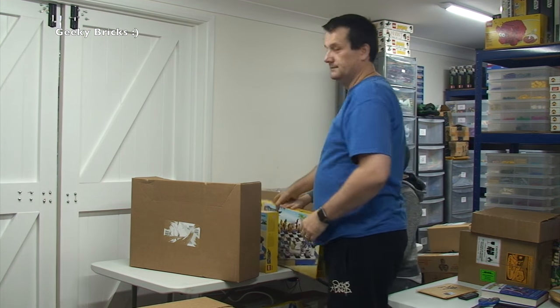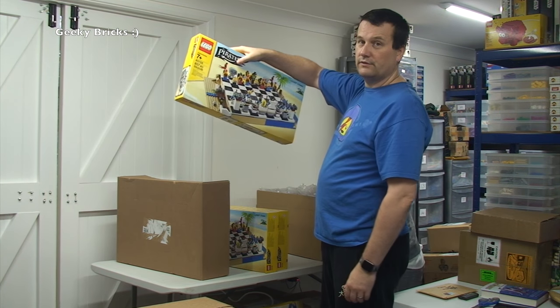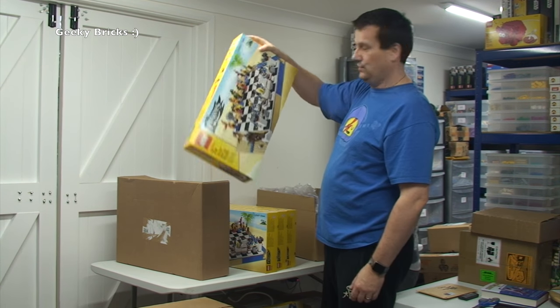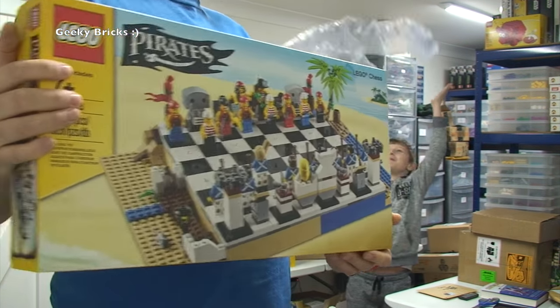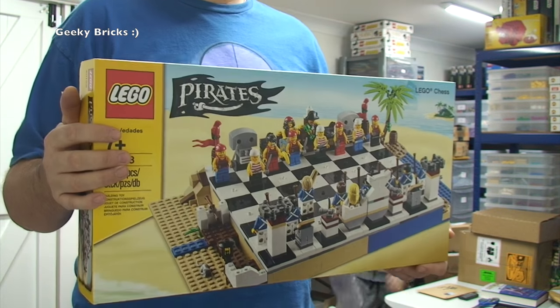We have one. Two. Three. Four. And what you probably expect is number five. And indeed, like Ethan said, five. So, five Lego Pirate chess sets.